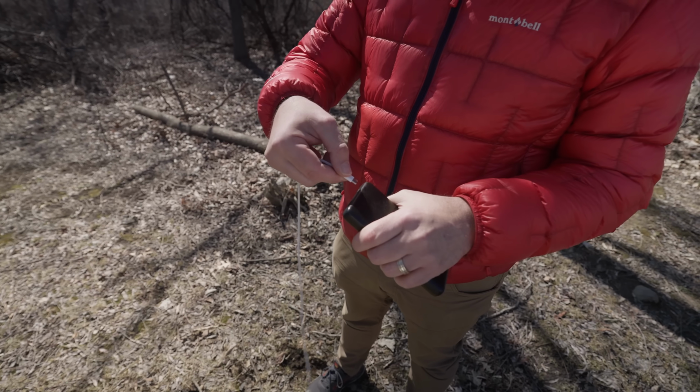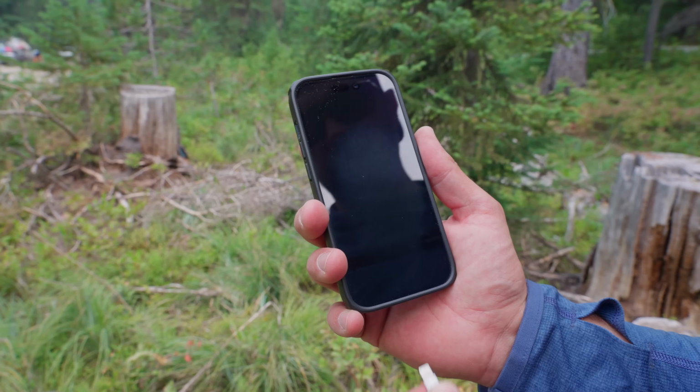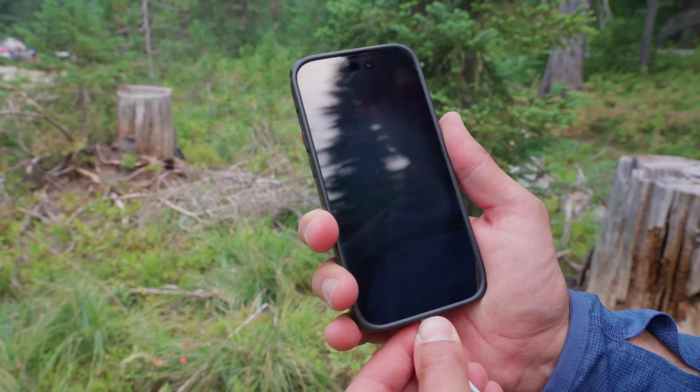I also play background noise on my iPhone, like white noise or a fan sound, basically to replicate the fan that I sleep with at my house. So to keep my phone going all night with that noise, I actually plug it into a small battery bank. And here's a pro tip. Use a sleep mask or earplugs if you're sensitive to light or noise in the backcountry.